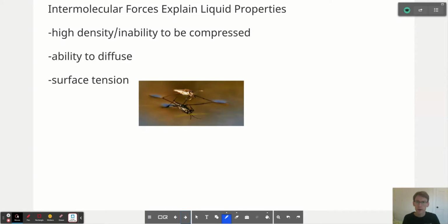The next property of liquids that's very noteworthy is the surface tension. And surface tension is what allows a water skimmer to walk on water. Water may not seem to be very sticky, but it actually is. It sticks to more water. And because there's this tension, because the water molecules stick together, the water skimmer can be supported by the surface of water. So the stronger the intermolecular forces, the greater the surface tension. And the stronger the intermolecular forces, the harder it is for molecules to push through and diffuse in a liquid.